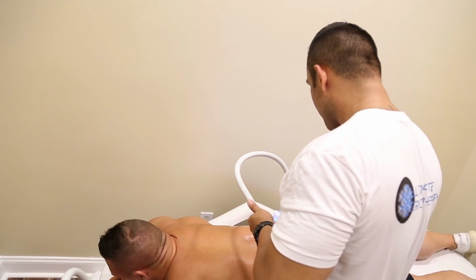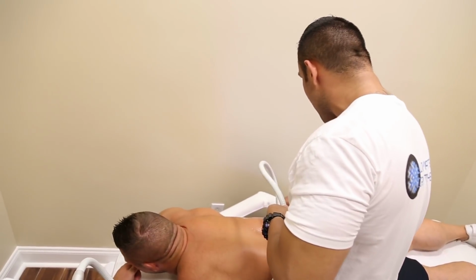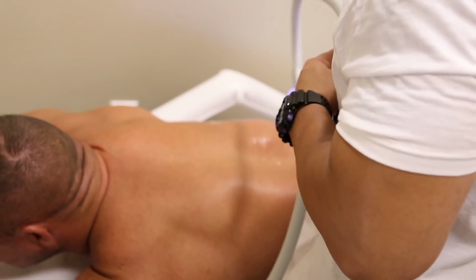Each person that went today, afterwards, how did they feel? They all felt great. I did it too. Granted, my back was out, so this warm at the end kind of felt nice on my back. So it felt nice.